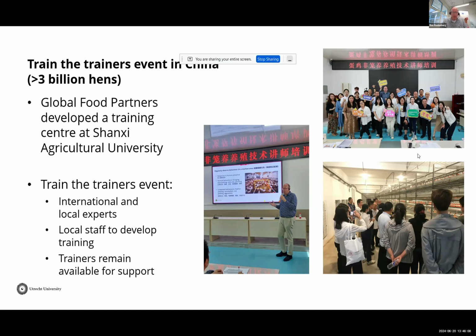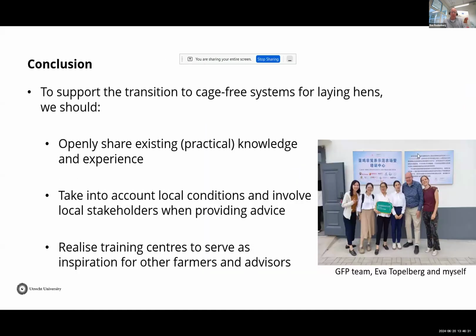This training involved international and local experts. The local staff will develop the training in Chinese and give it to groups of farmers, groups of people from industry, and also the trainers involved in the program remain available for support. And I think this is a very powerful model to really engage with the industry in the country to see what can be done and what is needed.